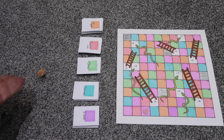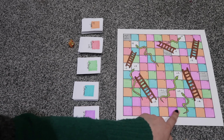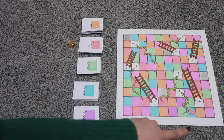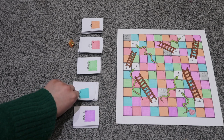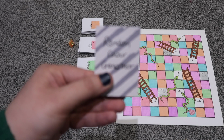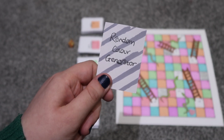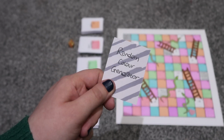Roll number 3. That is a 5. 1, 2, 3, 4, 5. That's blue. So we've got game, and the game is random colour generator. What that means is I'll go on a random colour generator, it'll select a colour, and then the cover of the book needs to have that colour on it.